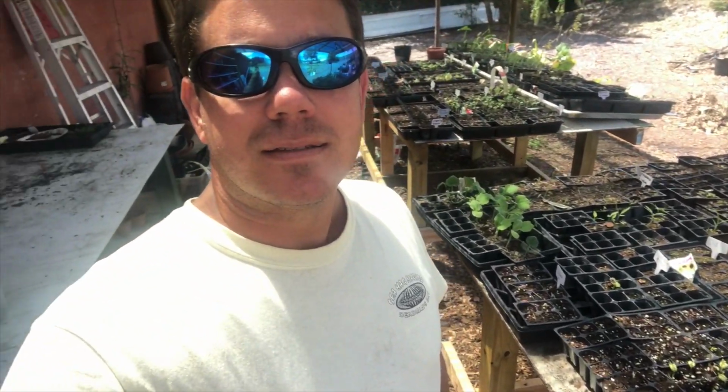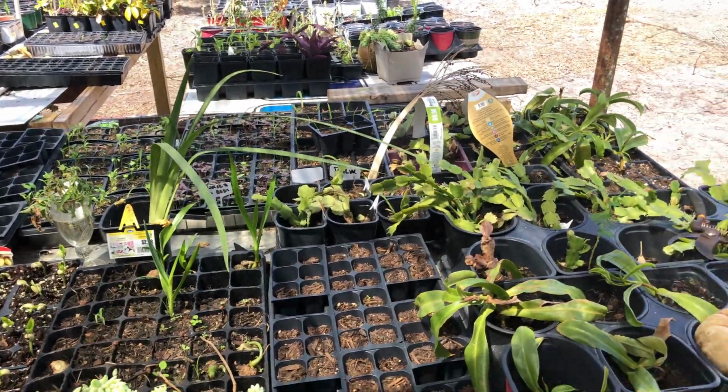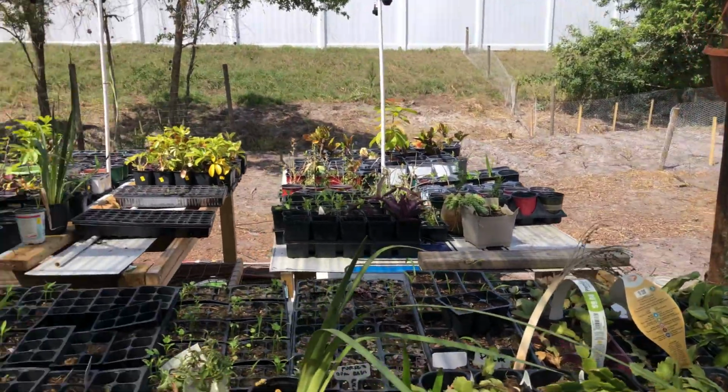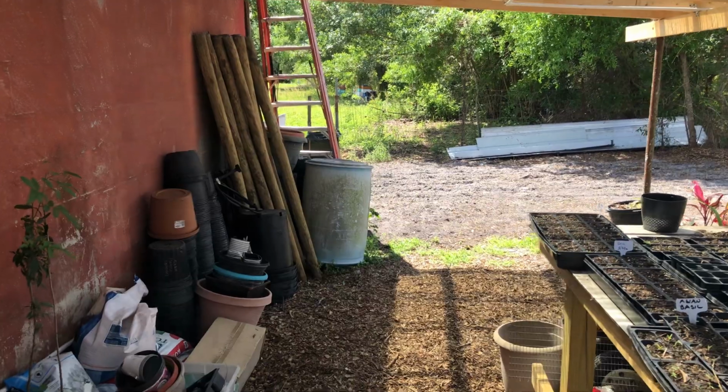I got in some worms, doing the vermicomposting with the red wigglers. I'll show you that, sorting them out, having a look at some eggs. But let me get this camera spun around so you can see what's happening. Okay, so we're out here in what we're calling my dad's grow area. It's out behind the horse barn in the back corner of the property, and the bees are right out there.